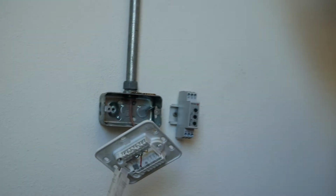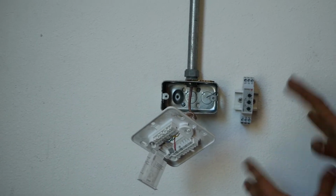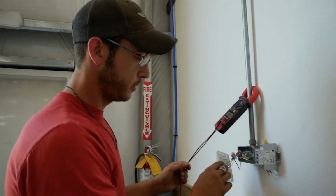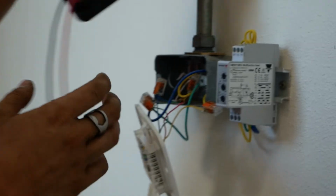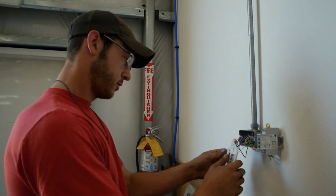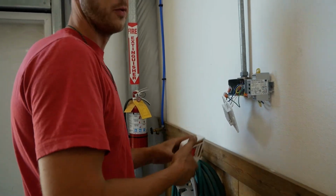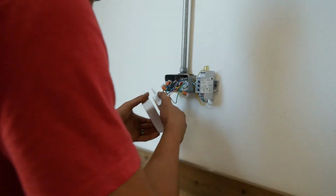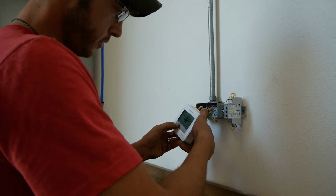Oh, this is so bad. It's gonna have wires all over it. Okay, so about 10 minutes and a bunch of ghetto wiring later, the moment I've all been waiting for. Should I just leave it for when Zach comes back, just hanging out of the panel like that? I'm super tempted. This is totally up to electrical code.